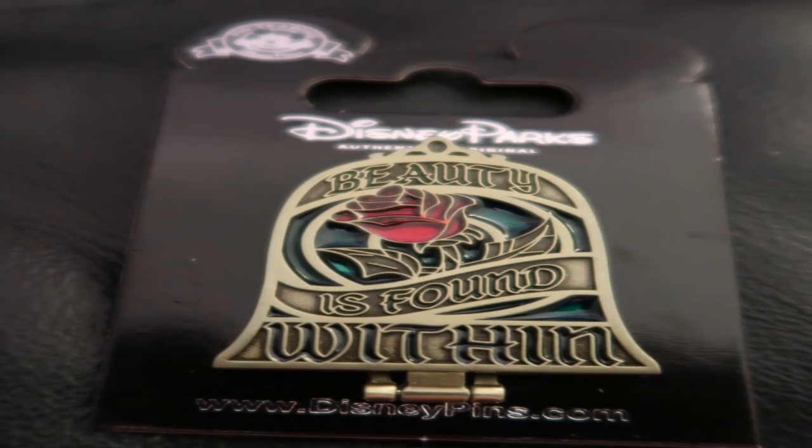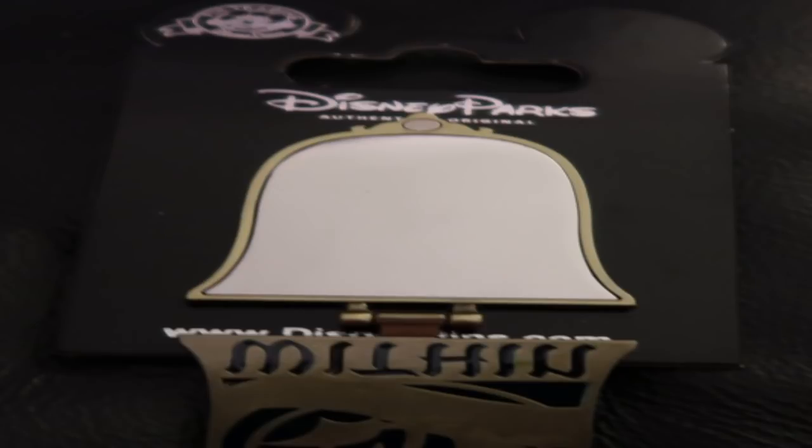Actually, Dean picked this one out for me. It said beauty is found within. It's the shape of a bell, and it opens up, and then there's a mirror, so it shows you that you're the beauty. I think that was so sweet. He actually chose that one, so I really like it.